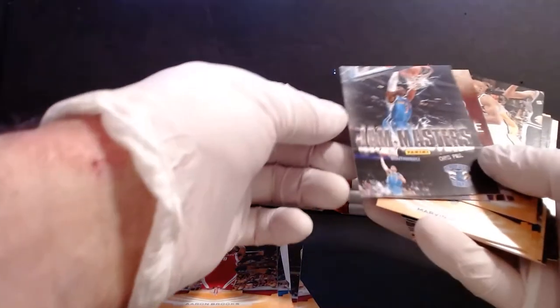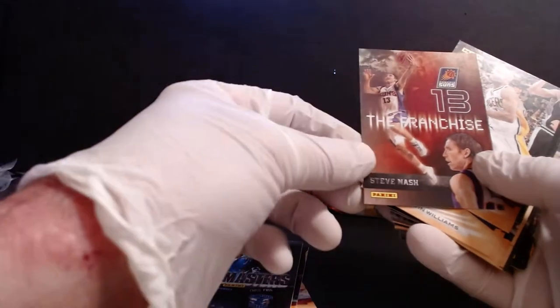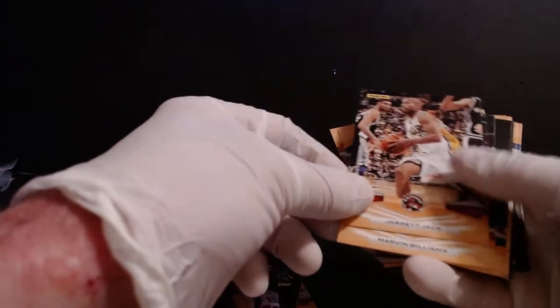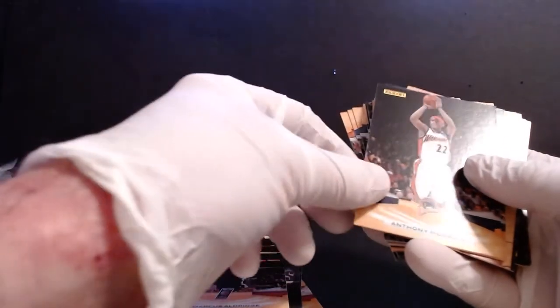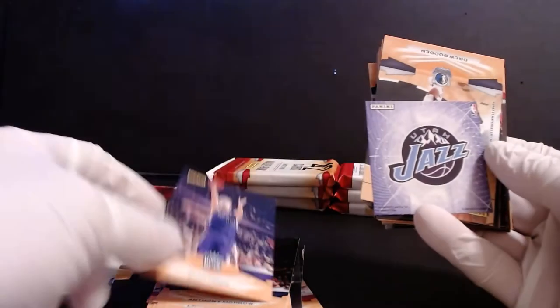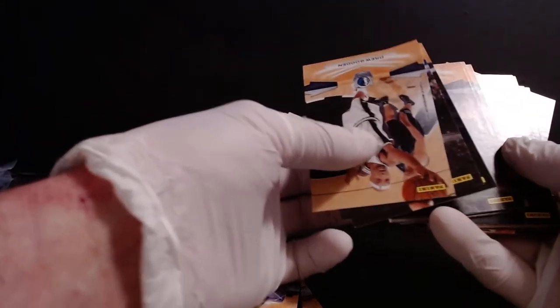We got a Jam Master, Chris Paul, the franchise, Steve Nash, Jarrett Jack, Marvin Williams, LaMarcus Aldridge, Anthony Morrow, Beno Udrih, sorry about the name. And we got some mixed up here and all that good stuff.